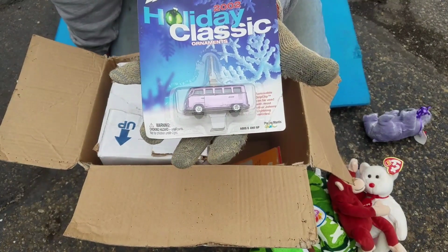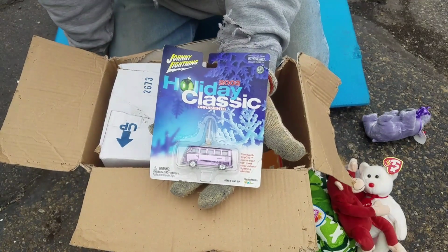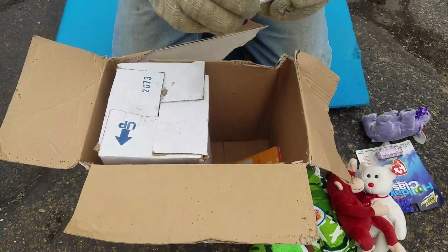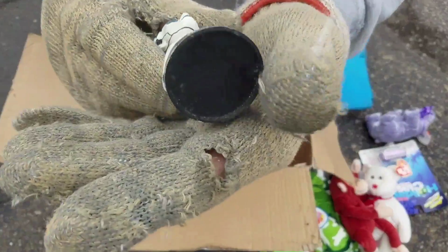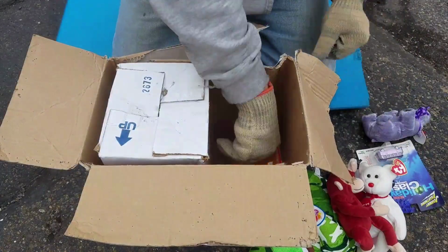Here is a holiday ornament, Johnny Lightning. I've never seen an ornament from Johnny Lightning before. I know they make die-cast cars. That's an ornament. You actually hang that van up. Here is the Bride of Frankenstein, and the date is 1998. Bride of Frankenstein. Hopefully you can see that.